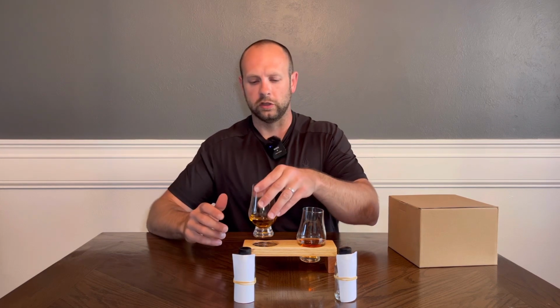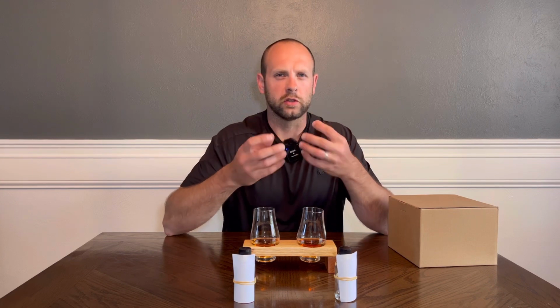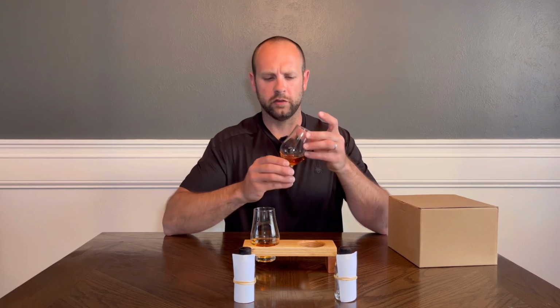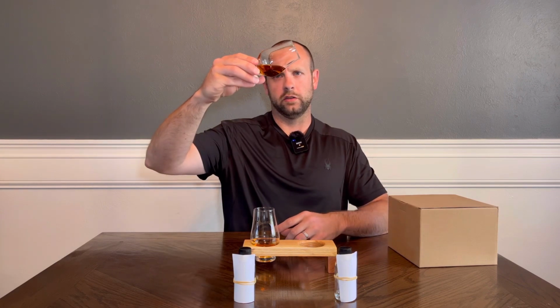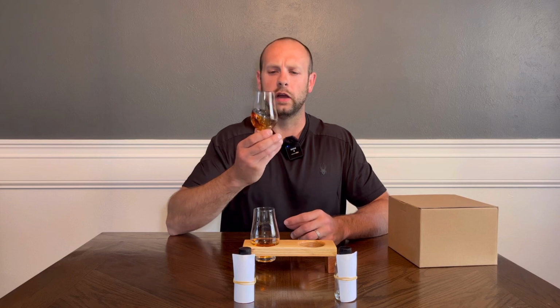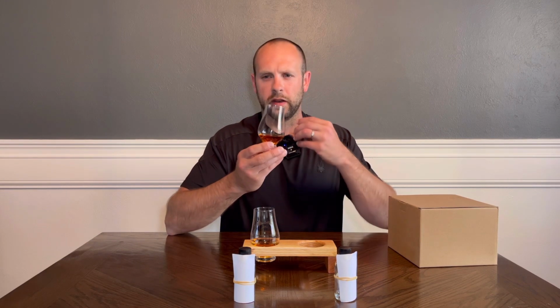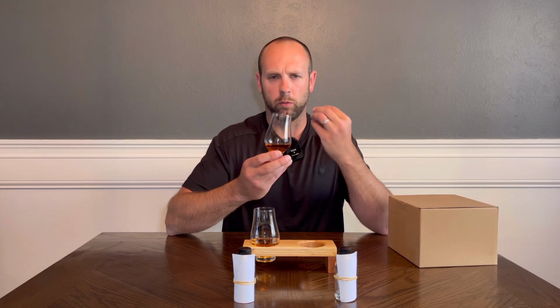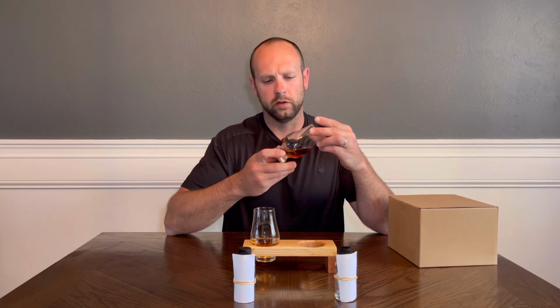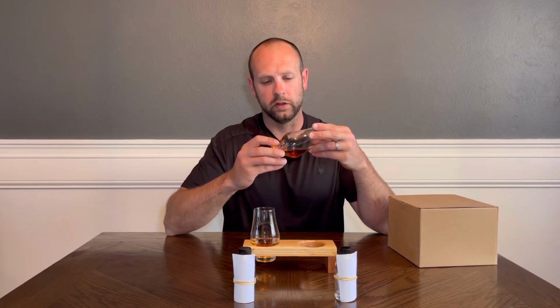So it has a very interesting nose, sweet kind of corn, almost cotton candy-esque to it. Very sweet nose, very, very sweet nose. This one is slightly darker, a little bit more of that kind of caramel color to it. I can smell a little more burn on this one. There's a little more booze in this glass than this glass, or at least it comes off more in the nose.